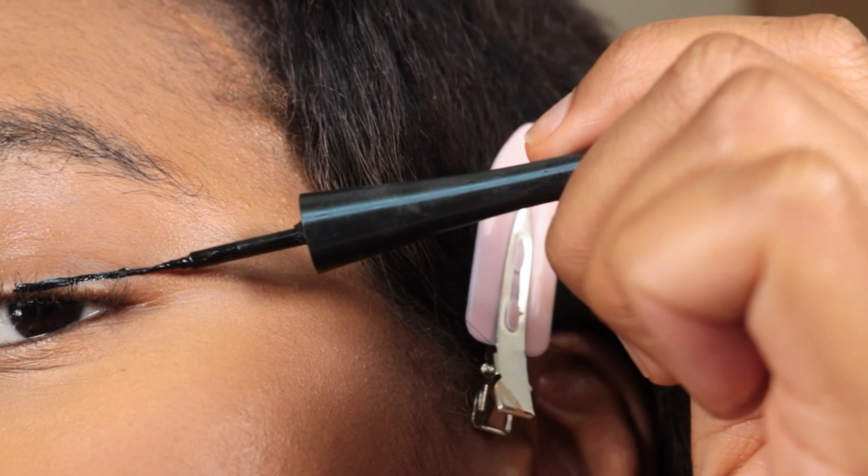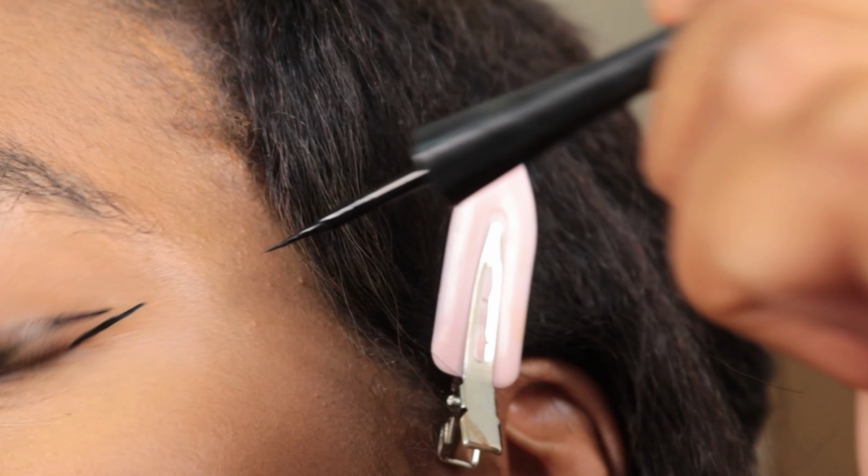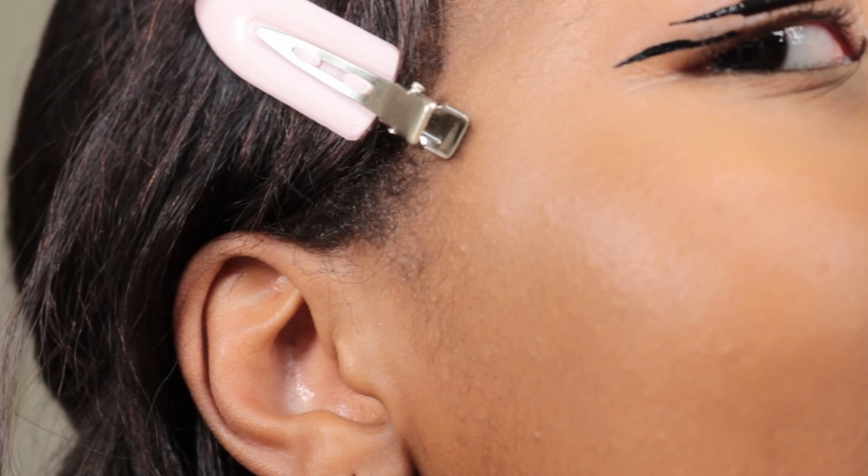Now it's time for eyeliner. Honestly, I haven't experimented with many eyeliners. I just keep using the same one. Every time it runs out, I go and get this exact one. I use this liquid one when I want to do a really nice wing. Observe. Okay, pretty good.